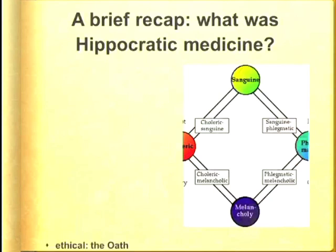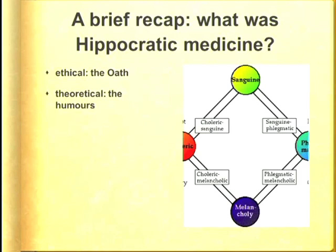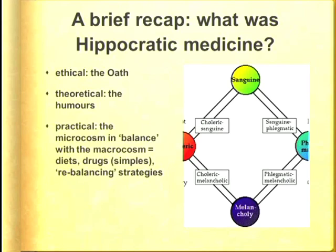A very brief recap about Hippocratic medicine. I'll usually try and do a little recap so you remember from the previous week. Remember we said Hippocratic medicine, the stuff that was outside, where they wandered around the marketplaces, was very popular. Popular because of the oath, which really gives us the basis of ethical medicine today. It was theoretical, which was also popular, although we don't necessarily agree with the four humors, the fluids in the body. Nevertheless, it sounded impressive because it was theoretical. But it was also practical, remember?